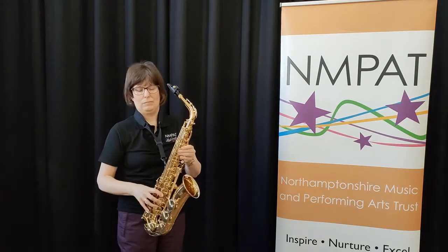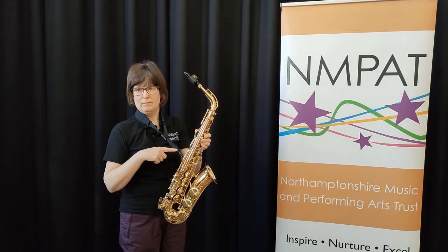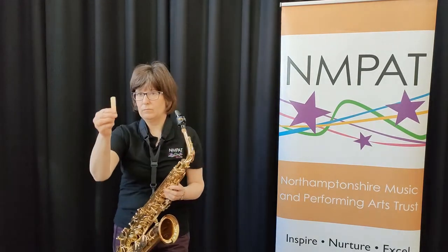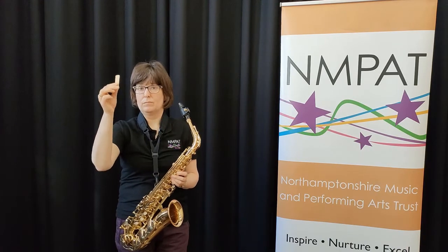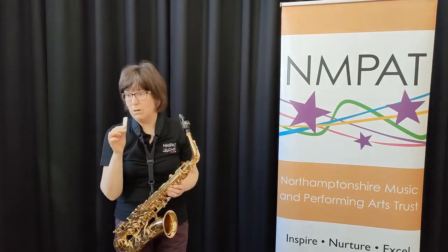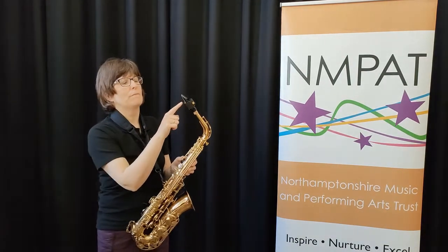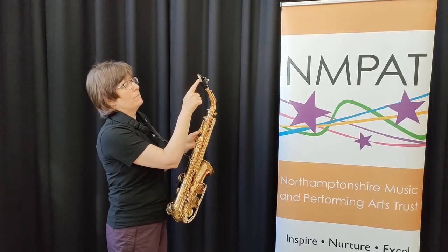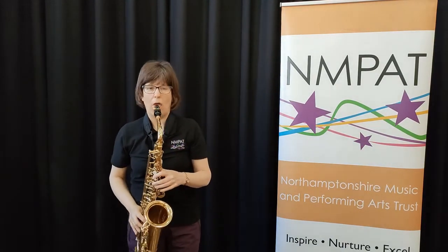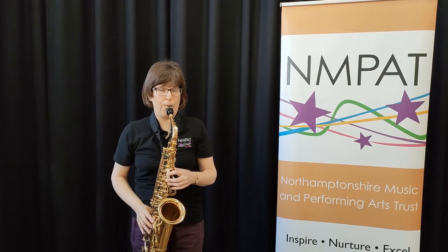The saxophone is quite a big instrument, so we have a shoulder strap to help us to hold it. Just like the clarinet, the saxophone needs a reed to get the air to vibrate. If we blow the reed on its own, we don't get any sound at all, we just go red in the face. Just like the clarinet, we tie the reed to the mouthpiece, which is in the top of the instrument, and if we blow air now, we'll get a sound.